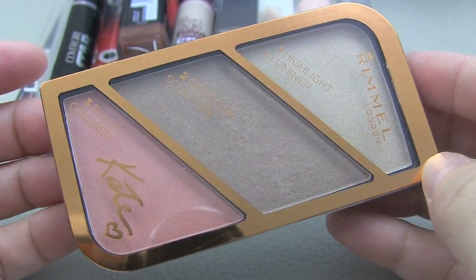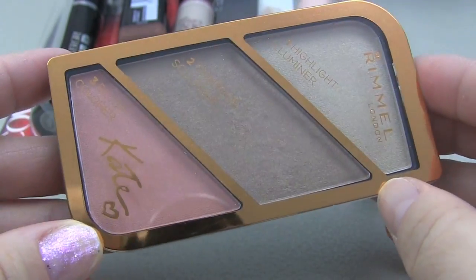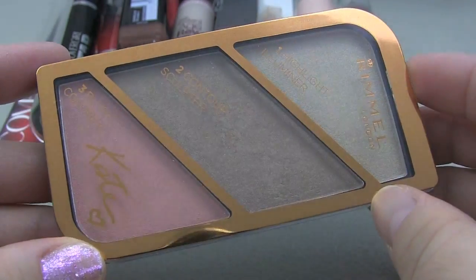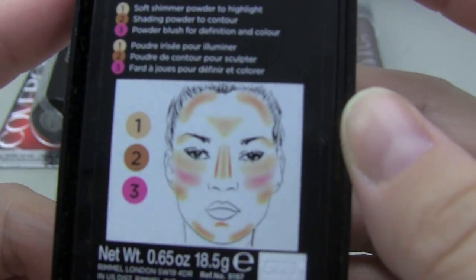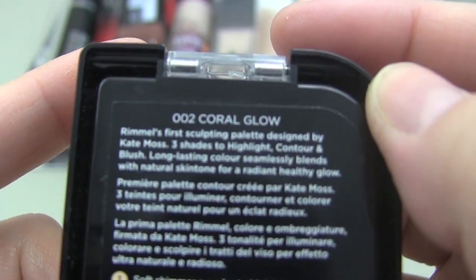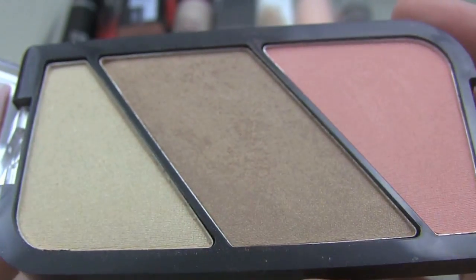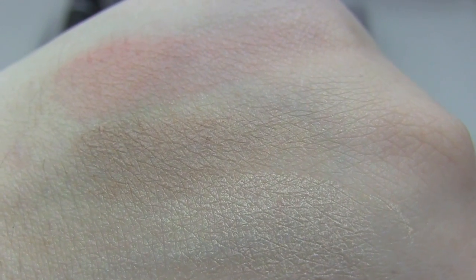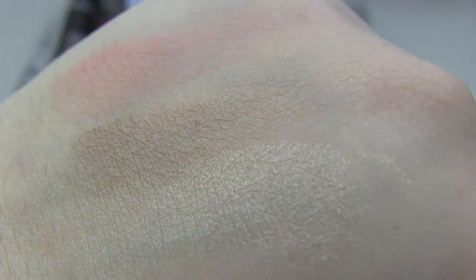The last item I got from Rimmel London is another Kate product, and it's one of those things that seems to be really popular now, that comes with the blush, contour and highlight. Here it tells you how to do it on your face. I got mine in color Coral Glow number 2. Here are the colors and the shades of it. And here you have a quick swatch of the Rimmel blush, highlight and bronzer. Not super pigmented when I swatched them, so we'll see how they perform.